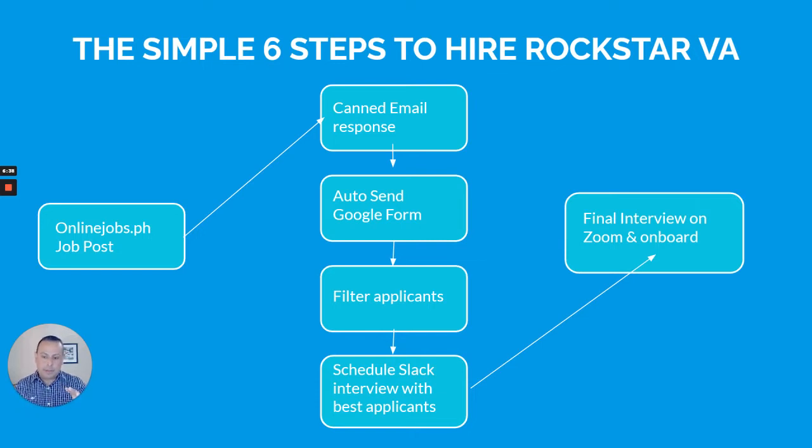So this process that I use is so simple. It actually filters a lot of the applicants, and then gives you a list of the best applicants that you can just reach out to and do a final interview. So we're going to go deeper, step by step, into how this process works, and it will totally blow your mind how easy it is.